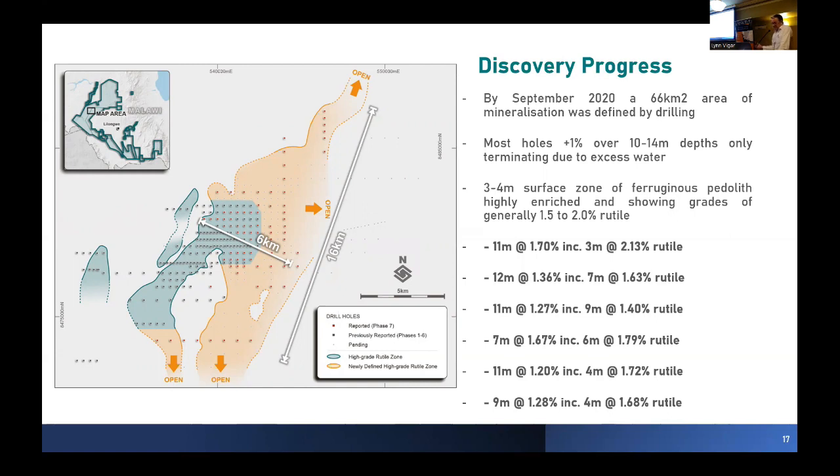So these are some of the better results as at that time, you know, when we started expanding this discovery. I won't read them all out, but a few: 11 meters at 1.7, including 3 at 2, 7 at 1.7, including 6 at 1.8, 11 at 1.2, including 4 at 1.72. All of those includings, all of those high grade zones are from surface. So this high grade rutile is right at surface, right under your feet.